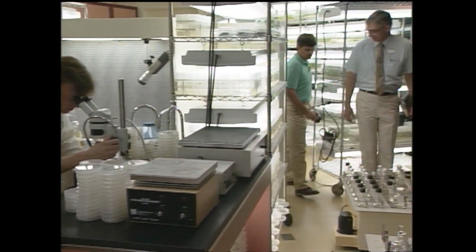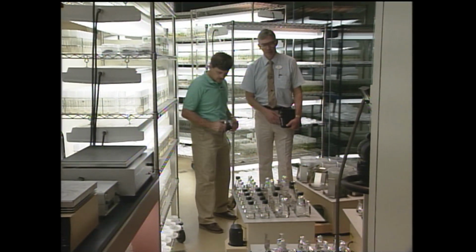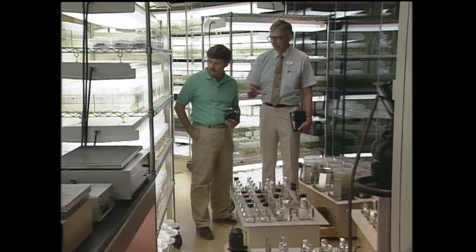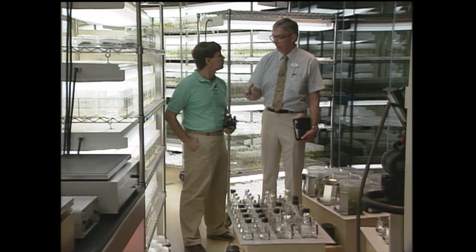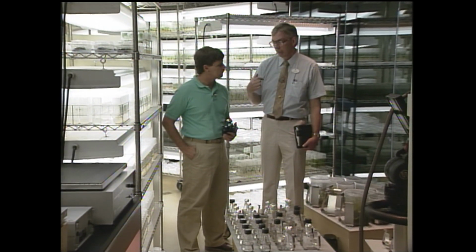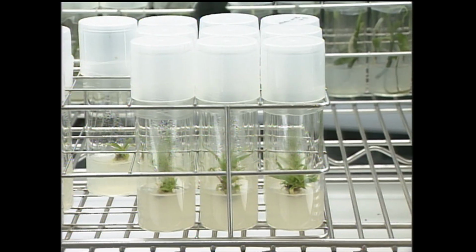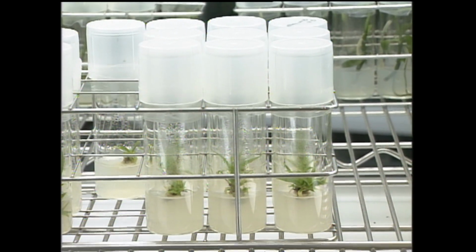We're in the Biotechnology Lab now, Kris, and this is where we do tissue culture. We use tissue culture as a tool to enable us to reproduce a lot of the plants that we raise in the show. And we're also doing some very interesting research with tissue culture here as well. You've got quite an array of things. What are some of the things that are growing here?